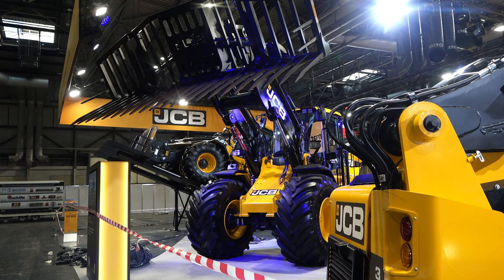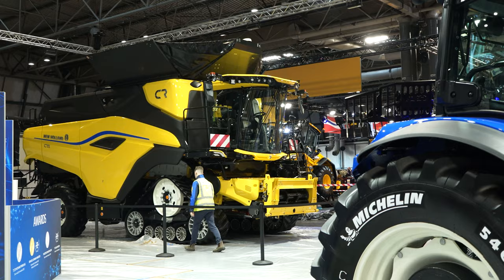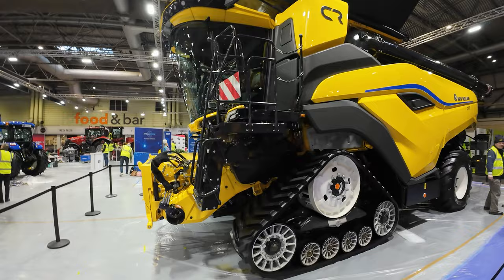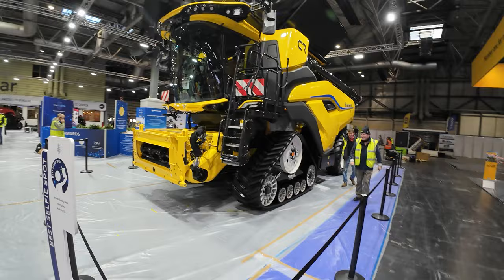Here's one of the highlights of the show. The new CR11. The X9 killer. Looks very exposed in the back end there, doesn't it? Serious bit of kit. Unbelievable. They had it at Agritechnica under the gold scheme that they released it with. So there's some out there working? Well, this is the X9 killer. It is genuinely an awesome looking bit of kit now.